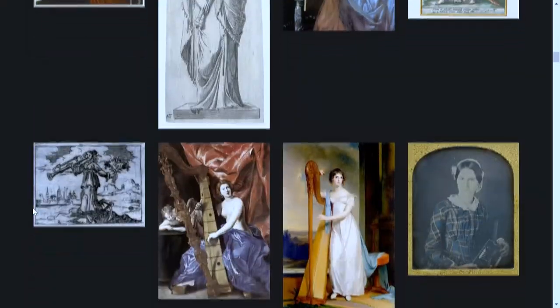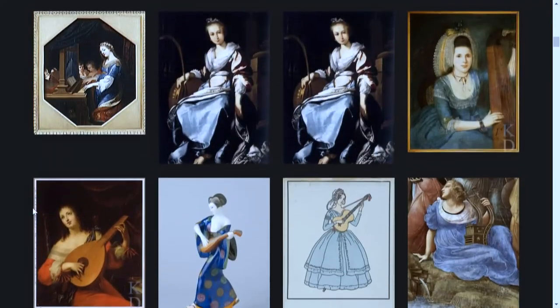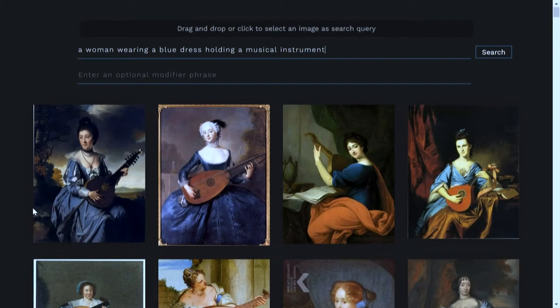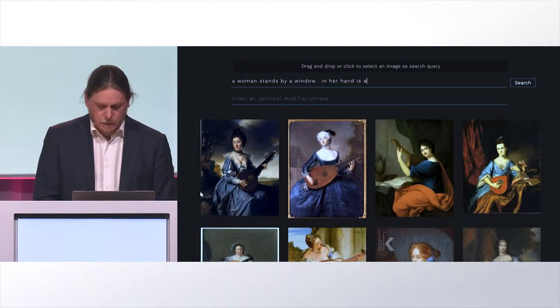So this is just a big pile of images. No labels have been provided by humans. It just knows how to read the images, and it knows how to read English. So let's see, a woman stands by a window. In her hand is a letter that she is reading.